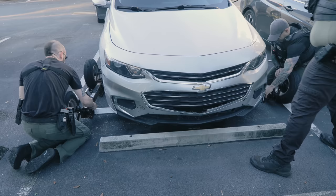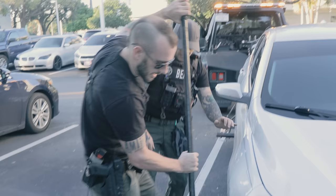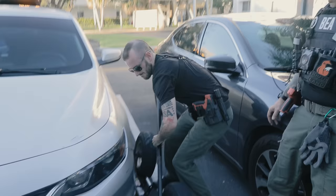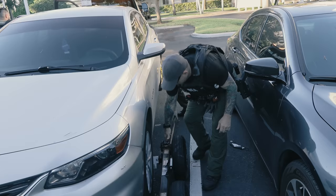I'm in. Same length? Feels a lot better. I got you. Go ahead. Jump. Got it. Come on, baby. Got it. Good. One more, baby. Yep. Good. Good, good. And locked.